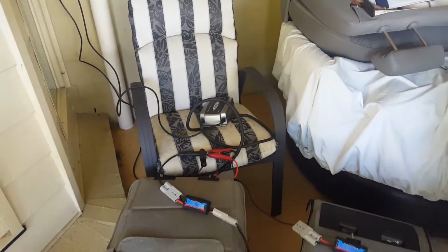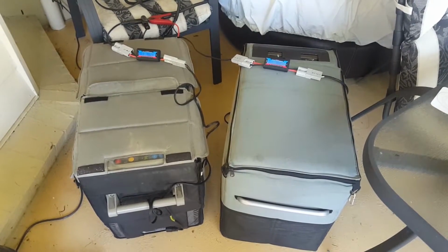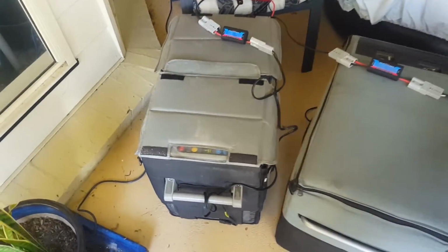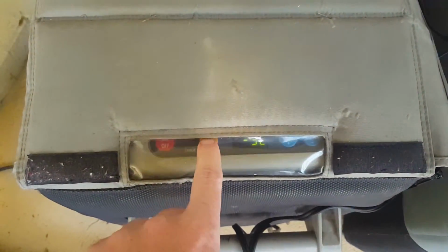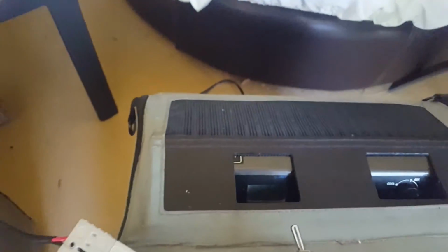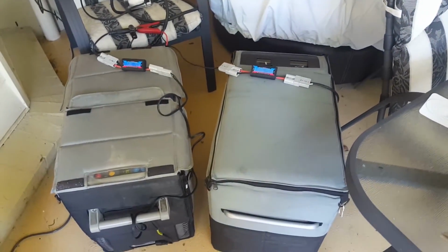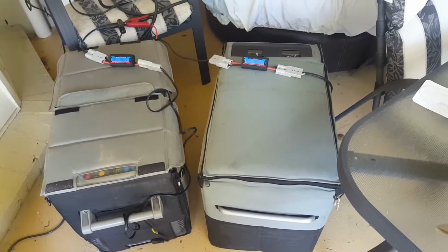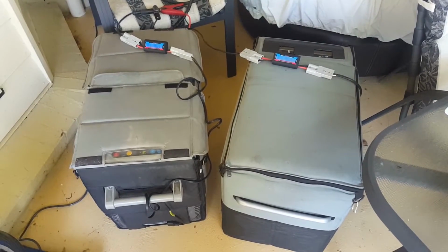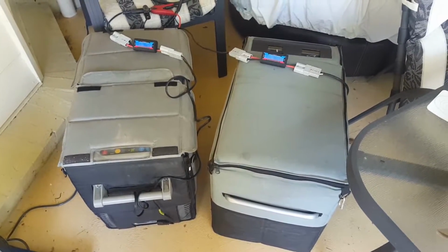So pretty much for the test, I have both fridges set up running off a CTEK 15 amp multi-stage charger, which has a supply mode. And basically that's going to be used to feed both fridges. I decided to do the test in 3 stages. I will do a -2 degrees test, a 3 degrees test, and a freezer mode, which since the Waeco goes down to -18, I'll set that at -18 and then set the Engel accordingly for the test.